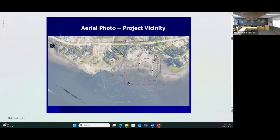These white lines, every white line you see gets 5 feet deeper. So there's -5, here's -10, here's -15, here's -20, and then eventually you're out in the narrows. So that's just the framework of what's currently there. And take note of where the breakwater is. It's here relative to the Tidelands boundary, ATS boundary. So it's right in here.